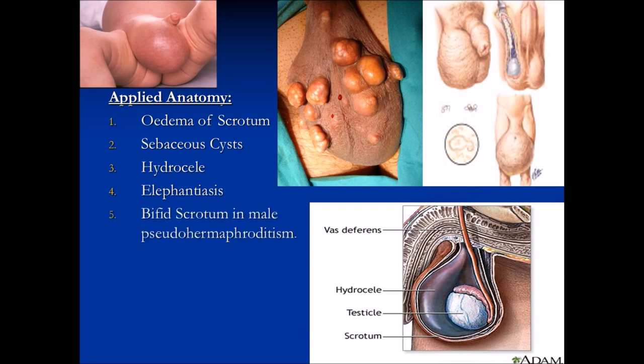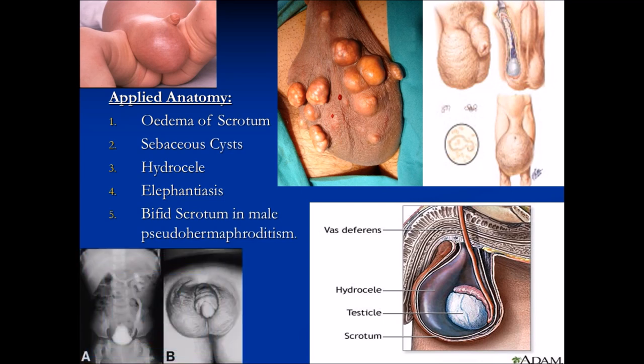Sometimes, as I said, the scrotum is developed from two genital swellings and they fuse in the male to form the median raphe. The median raphe will be at the center. Sometimes that raphe might not be fused, and that leads to a condition called bifid scrotum. Here you can see it is fused, but still there is an invagination inside, that is called the bifid scrotum. Okay, so these are some of the applied aspects related to the scrotum: edema of the scrotum, sebaceous cyst formation, hydrocele, elephantiasis, as well as the bifid scrotum.